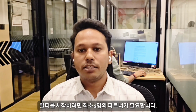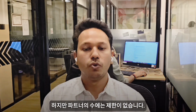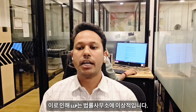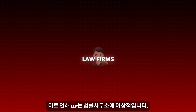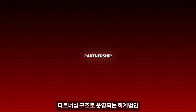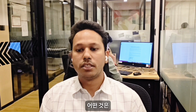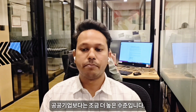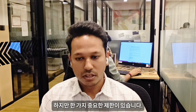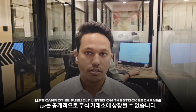You need at least 2 partners to start an LLP, but there is no upper limit on the number of partners. This makes an LLP ideal for law firms, consultants, and accounting firms that work in a partnership structure. The corporate tax rate is 30%, which is a little bit higher than for a private limited company. But there is one key restriction: an LLP cannot be publicly listed on the stock exchange.